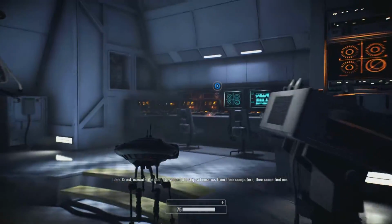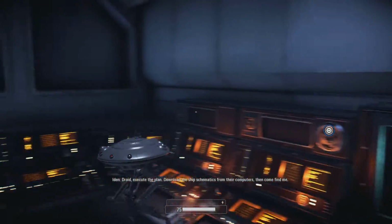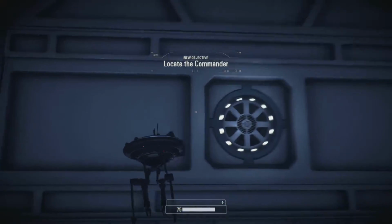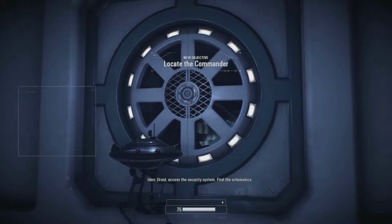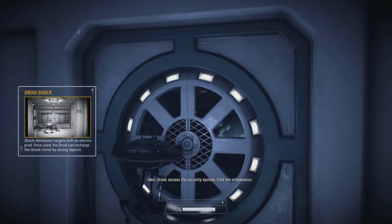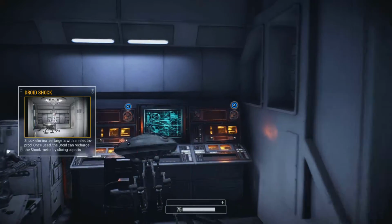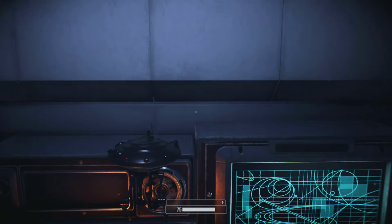Droid, execute the plan. Download the ship's schematics from their computers, then come find me. Droid, access the security systems. Find the schematics. Send reinforcements immediately. That is what I would say if anyone could hear me, which they cannot.